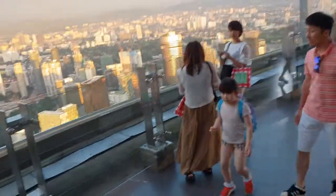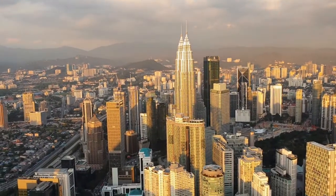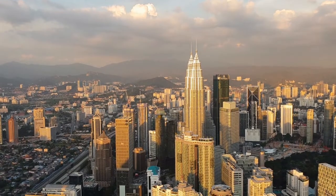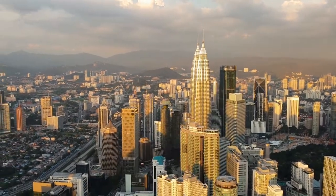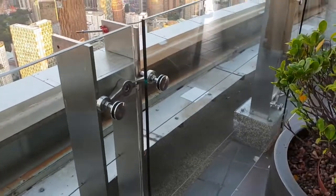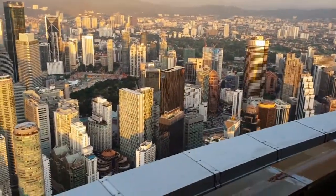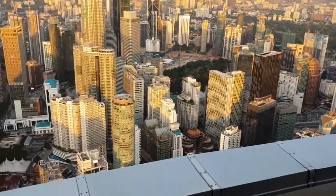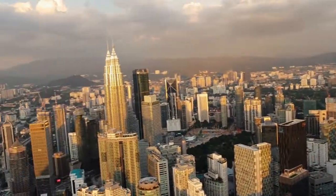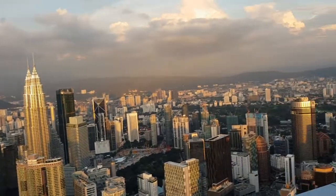Okay, and now one of my favorite parts of Kuala Lumpur, probably my favorite, is the Petronas Towers. You can see an amazing view of the Petronas Towers there, and the Four Seasons Hotel right next to it. I'm leaning over this glass protection, but if you were to climb over it, you would be leaping to your death from 300 meters. But thankfully, this is very strong glass, so I don't think you should feel worried. So again, to me, these views are just breathtaking.